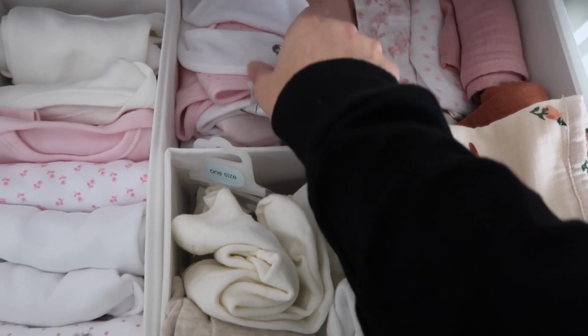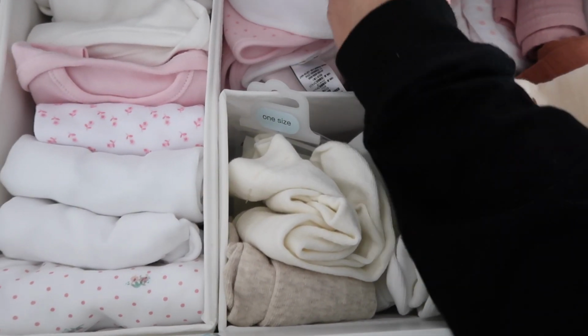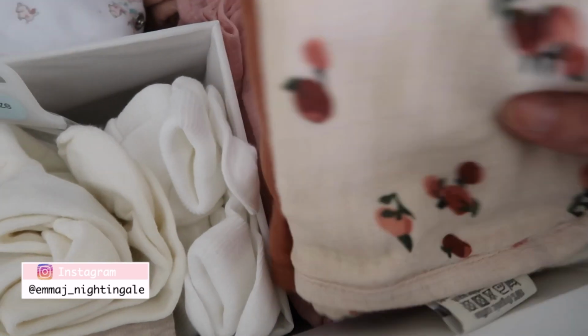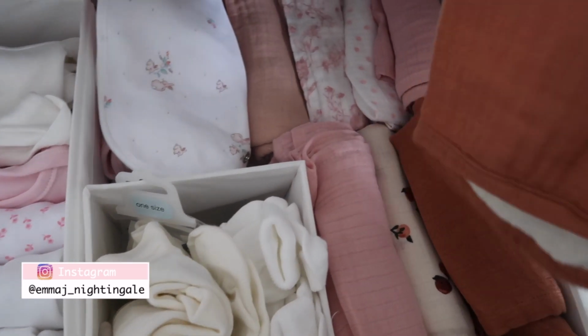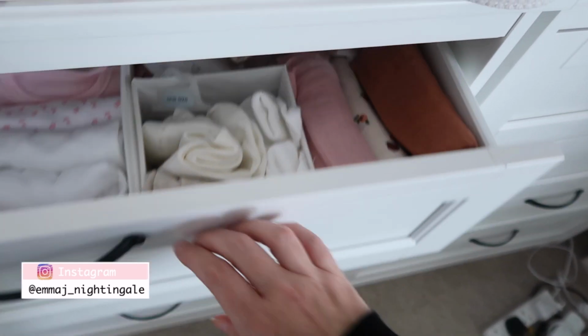Then I've got some bibs just back there, so soft back bibs. These ones aren't the ones with the rubber back. So just a couple of those. I think this is a set I'm going to take to the hospital because it all matches with the hat and the baby grow. I've got lots and lots of muslins rolled up there, and these are just like washcloths or burp cloths for her. So obviously some of those will need to go in my hospital bag.